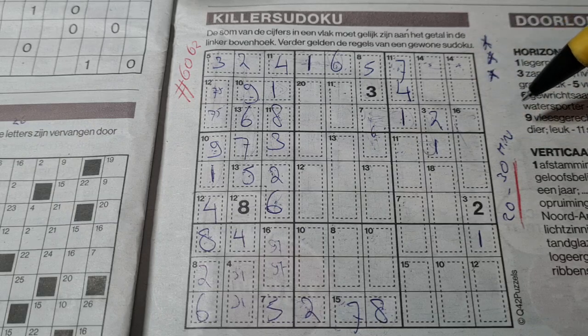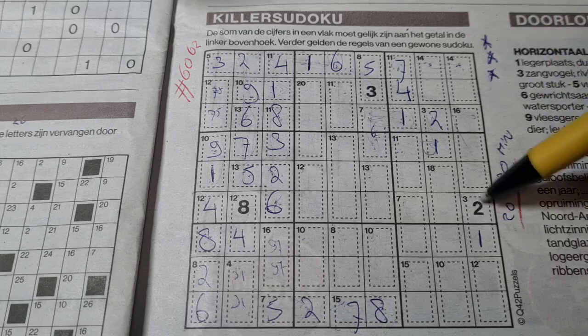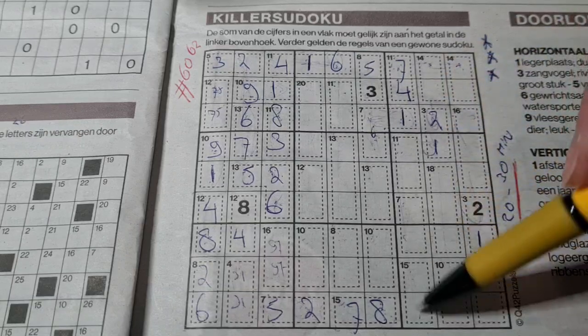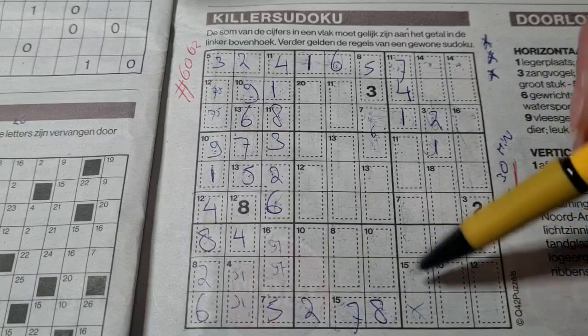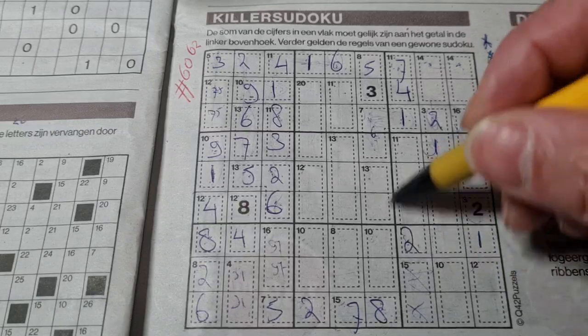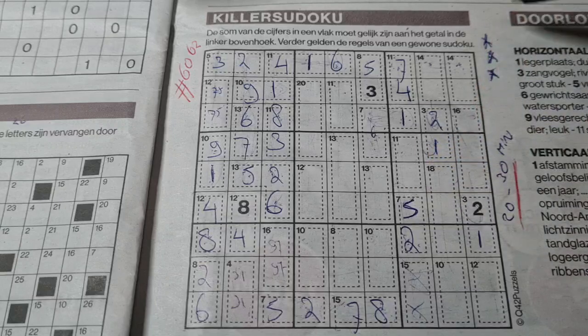So now, we have a 2 in the last column and a 2 in the column next to it. So in that column, the only 3 places left for the 2 are here or there. You see a 2 in this last row, so no 2 there. Here, a 2 in the row above, so no 2 there. So the only place left for the 2 should be there. In the box of 7, the combination will be 2 plus 5 is equal to 7.